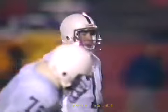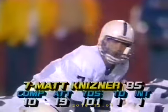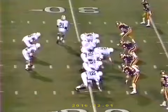So you've got almost an entirely new backfield with Kisner at quarterback, Clark at tailback, and Smith is in there as, or make it Manoa as the fullback.